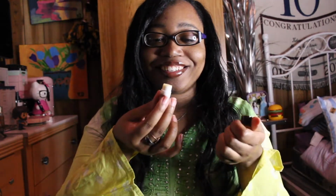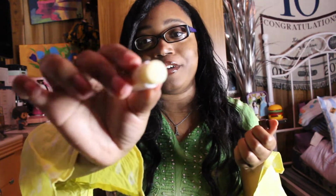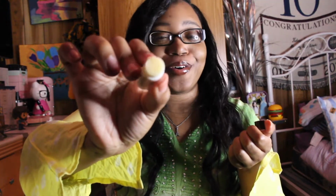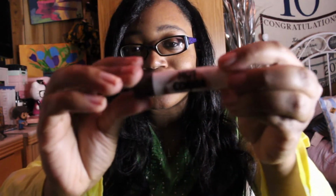Okay, so the next product is, let me open it real quick. Oh yeah, look, it's this hot cocoa lip balm. Okay. That smells so awesome. It smells like chocolate, hot cocoa on like a winter day. It smells so good. It smells delicious, and looks really moisturizing as well. I know it's going to be so nice and moisturizing on my lips, and I'm so excited. And look at the packaging too. Look at that.